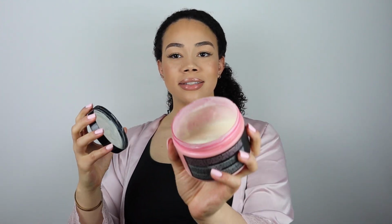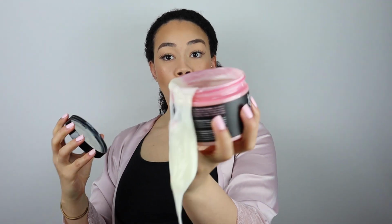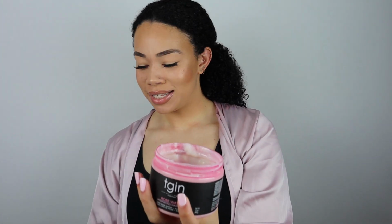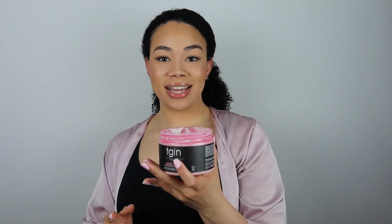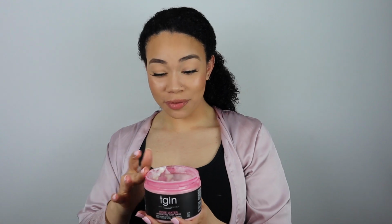Again, I'm a sucker for pink, so I really thought the actual product was going to be pink, but it's just the packaging. Oh my, why do I always do this? Okay, I was just going to share with you guys the consistency of this product, but I just dropped it all over my floor. So as you can see, this product is very runny. It's all over my floor. Let me pick that up and then I'll come back and finish that thought.